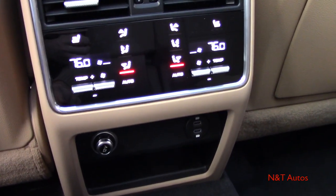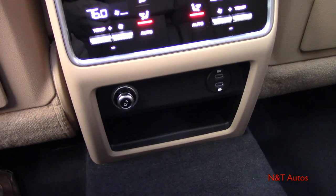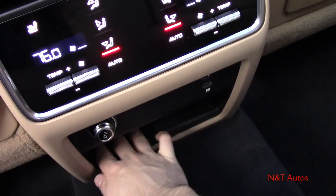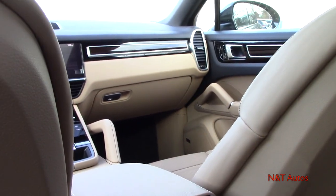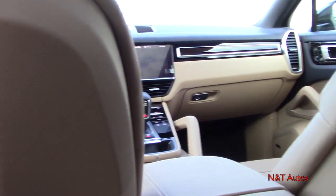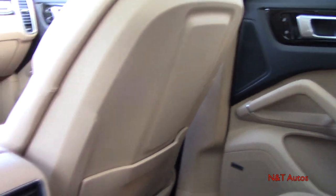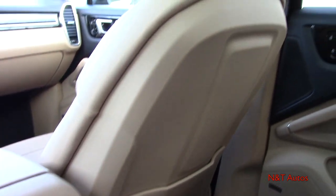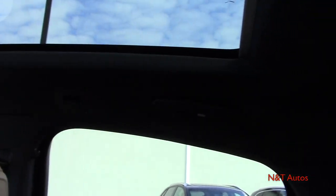Looks like we also have a 12-volt power outlet and two USB-C chargers. And we also have a nice pad down here to store your phone or whatnot. And there really is plenty of room back here. I'm surprised, width-wise, there's lots of room, so you could definitely fit a center passenger pretty comfortably. As you can see, the cutouts in the headliner there really help out with the rear headroom.